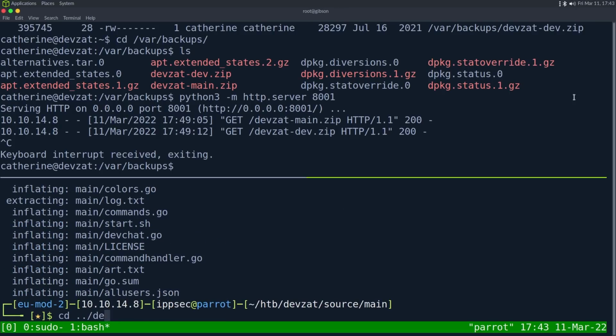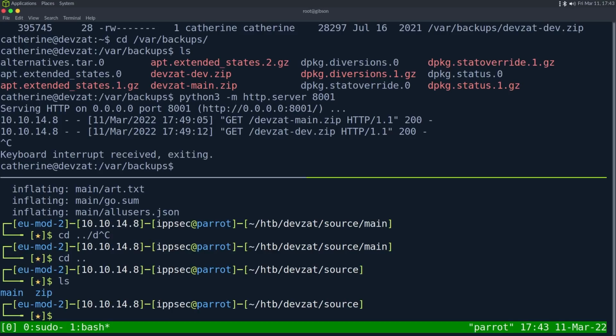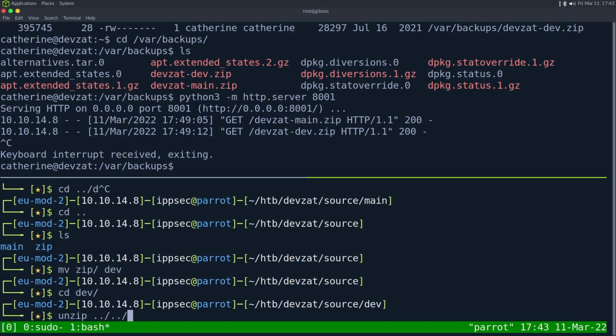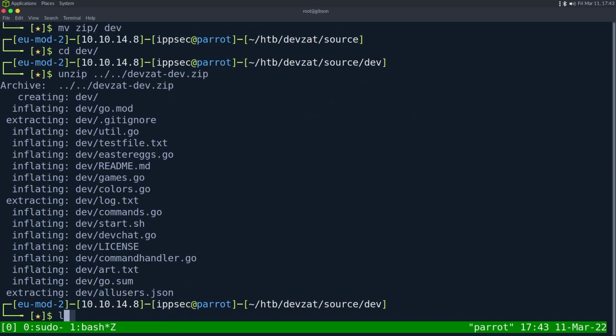I'm going to go into dev. Thought I created the dev. Oh, mv zip to dev. And we can unzip devzat dev.zip. So now we have two files.